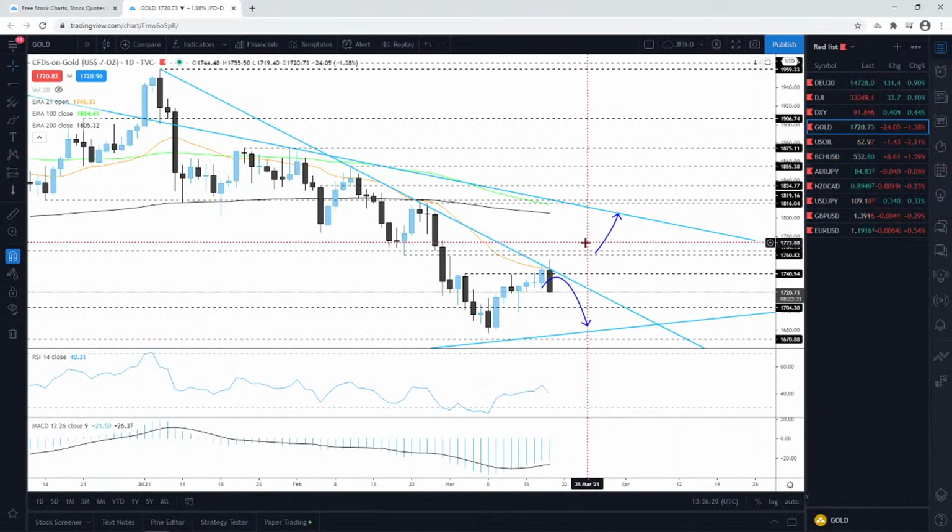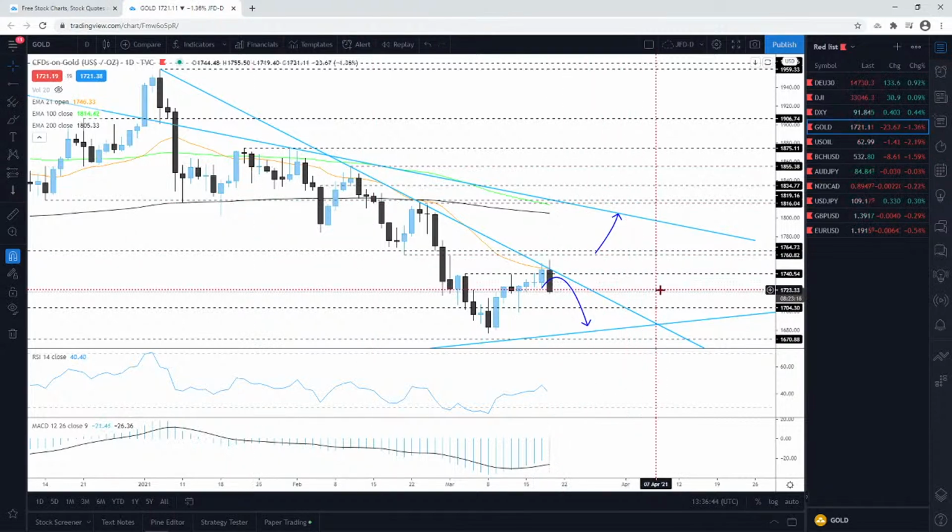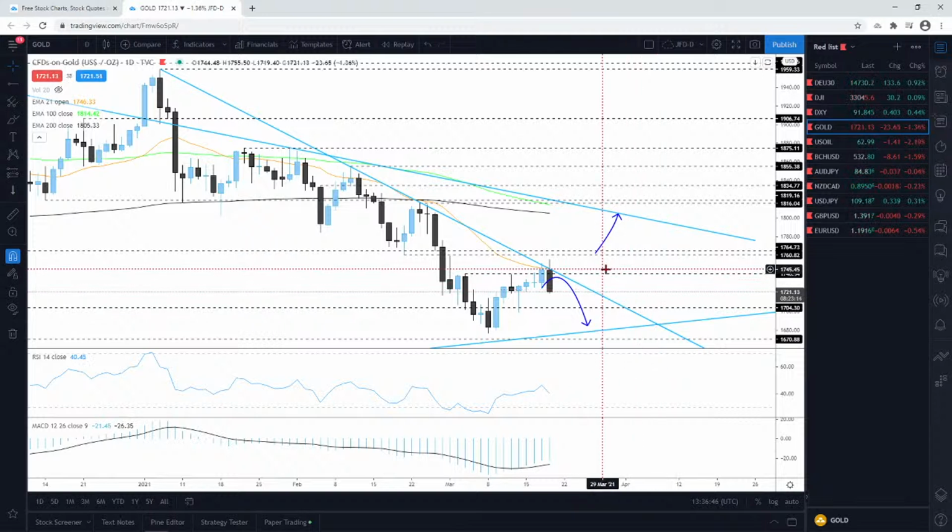So beautiful move to the downside, and if you remember this morning I said that in order to go for some higher levels, well, wait for that push above that 1760 territory. And although we were above this downside line, as I said this morning as well, we need to see that daily candle remaining above this downside line.